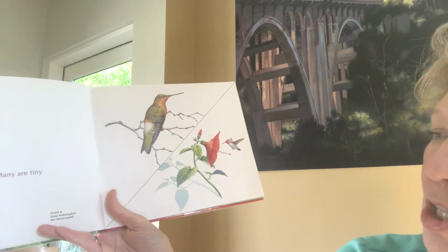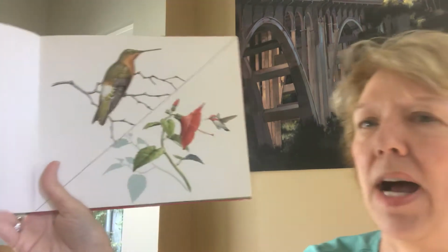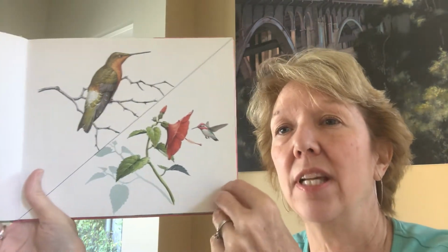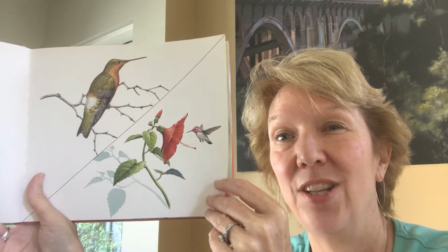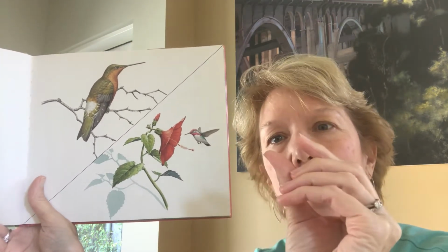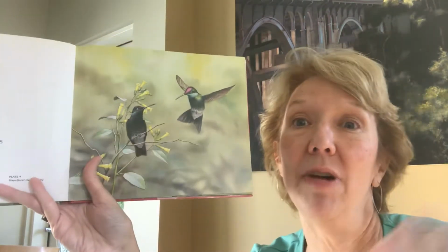So this one is showing us a giant hummingbird and a bee hummingbird. Wow. That one, compared to the flower, looks like it's really tiny. That would be interesting to do some more research. Do you think it's really the size of a bee? Wow, that would be small. I might even see one and not know I saw it.